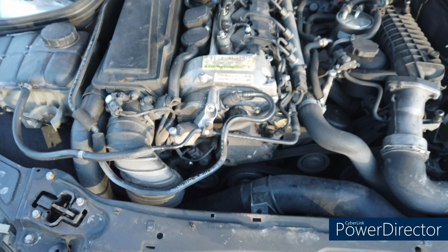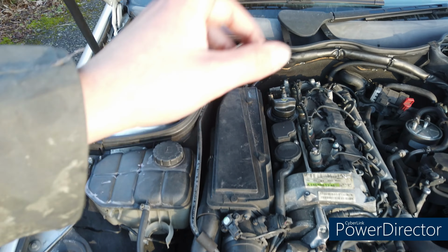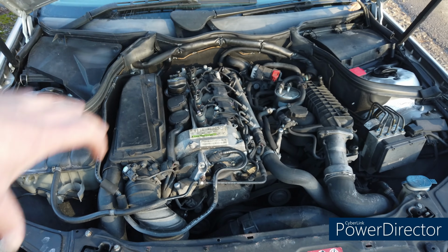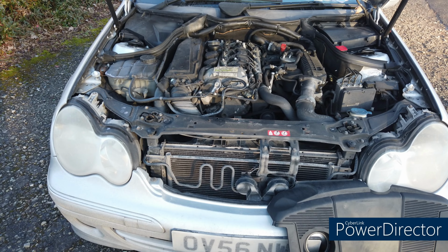Bit of a different filter than the other E220 we had. Obviously this is a C-Class, but it's the same variant engine, just a bit older. Some of the variant engines, they've got a big massive 40,000 mile air filter on them. Big chunky boy. I'm not too sure on it, but it's recently had a service, they say so.